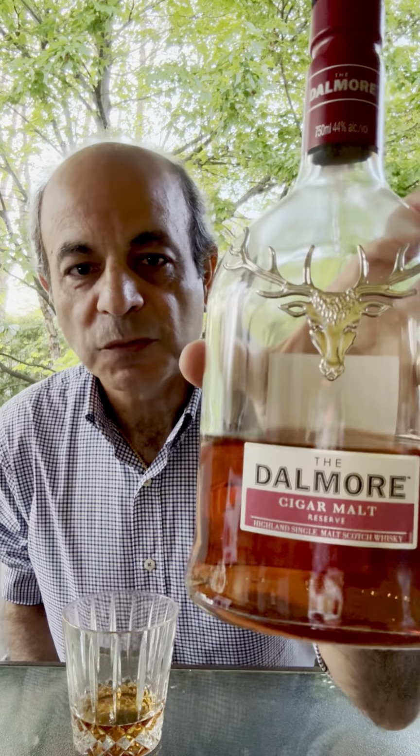Until not long ago, at some tasting, I met the guys from Dalmore, which is a whiskey I did not know before, and I tasted this whiskey with an interesting name, the Cigar Malt Reserve. For those of you who know Dalmore, it's a Highlands whiskey, north of Inverness. It's not peated.